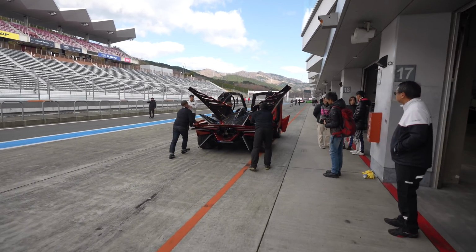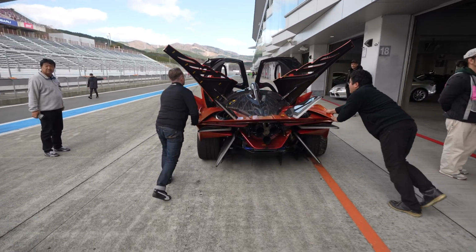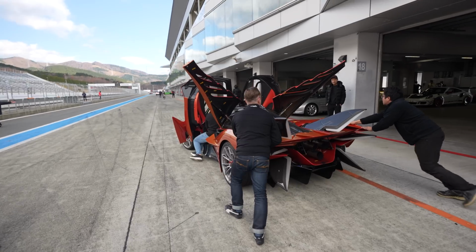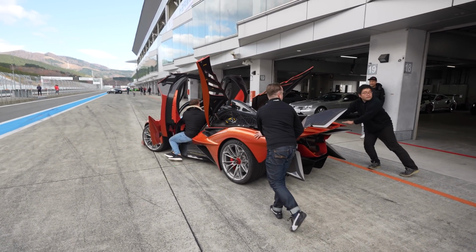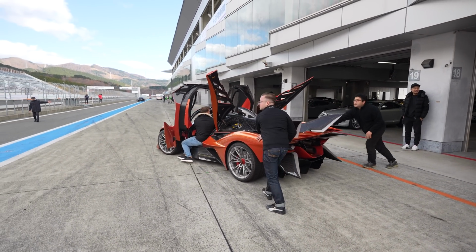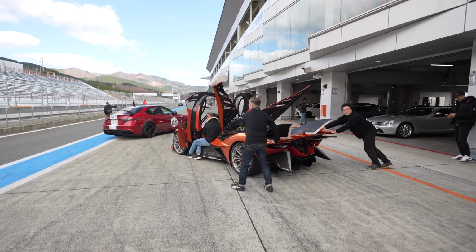Right, so in the meantime they've unloaded the Apollo as we saw and it's getting pushed back into the pits. It's a pity that they have issues with this car today because I really did want to hear more of it out on track. It did sound amazing. There's nothing like a naturally aspirated V12 screaming through some straight pipes.